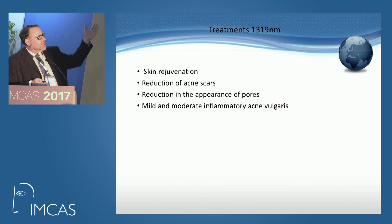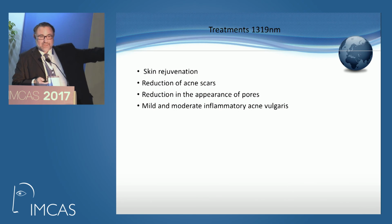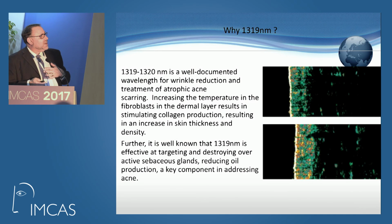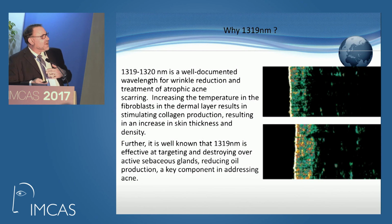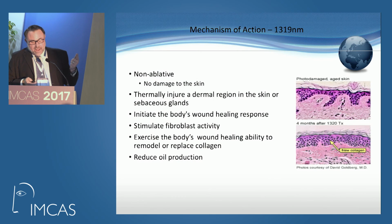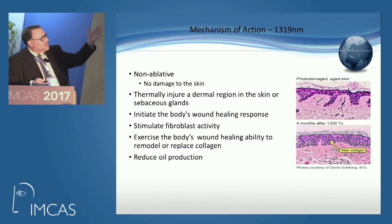And then 1319 is really good for skin rejuvenation. We've done that for a long time in years past with other devices, but it also works well for acne scars and for just a good rejuvenation effect, making the pores better, and for mild acne. So here's a 1319 treatment for atrophic acne scarring, and you can see the effects of increased collagen, skin thickness, and skin density. So it works really well for that. It's non-ablative, initiates your own body's healing response, stimulating fibroblast activity. And again, this works really nicely.